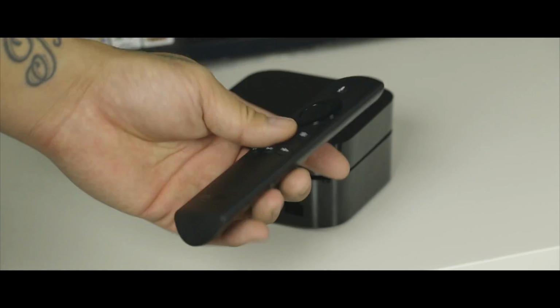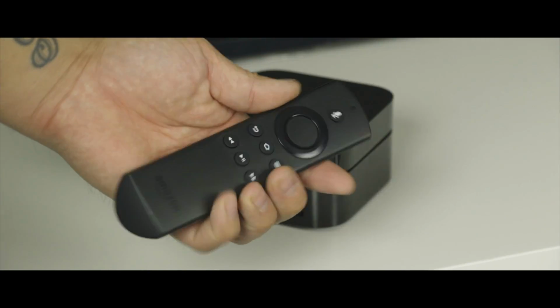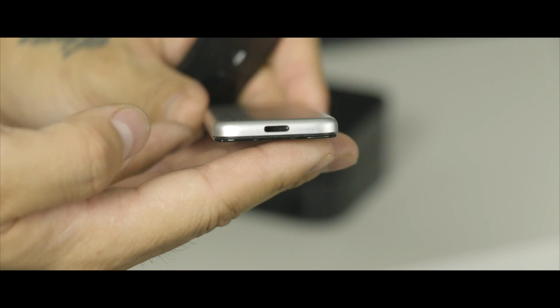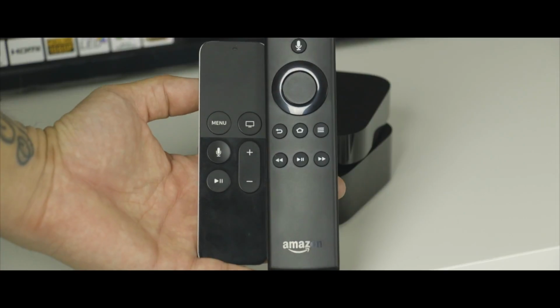Now, one of them is battery powered. The Apple TV is rechargeable. The old one uses like a watch battery. This one is pretty much plug it in with, at least, an iPhone 5 or later charging port, I believe, and it charges it up. There's the button for the voice control.